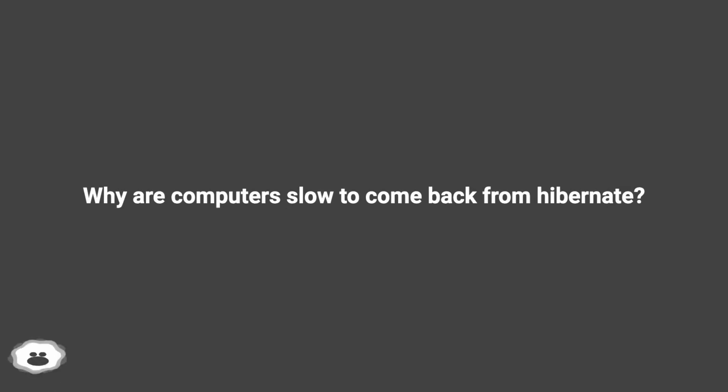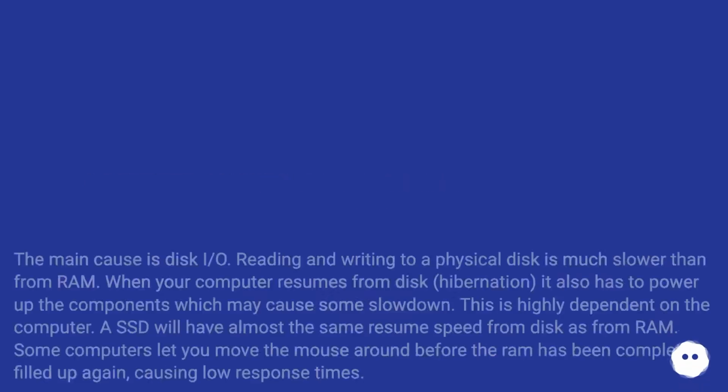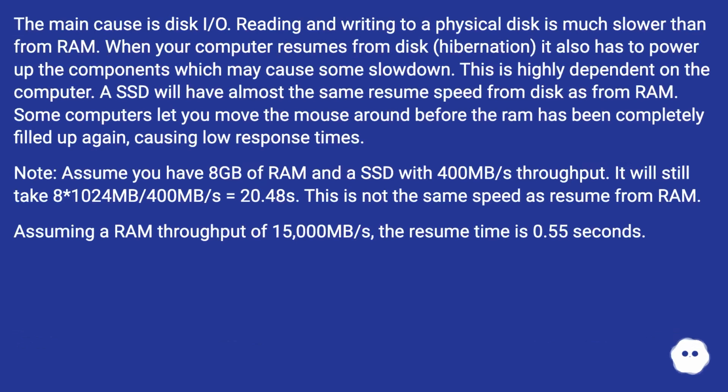Why are computers slow to come back from hibernate? Hibernation is supposed to write out RAM contents to disk, and coming back from hibernation is supposed to fill RAM back with the saved contents. Why is coming back from hibernation slow, e.g. the system is very unresponsive in general for quite some time? The main cause is disk I/O.